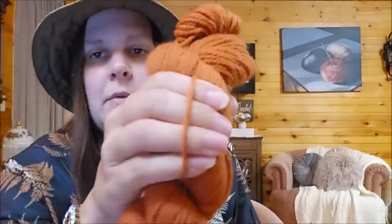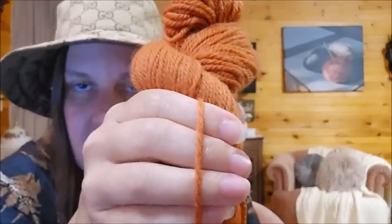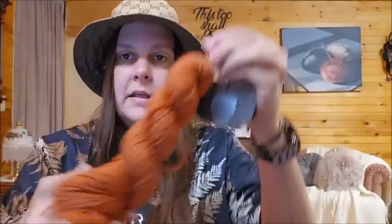118 yards. I would have to mix that with something else or buy more of it, but there we go. There's a weight on it. It's very pretty. I like it. I wish I would have got 2 of those though. Then I could have made myself a hat.